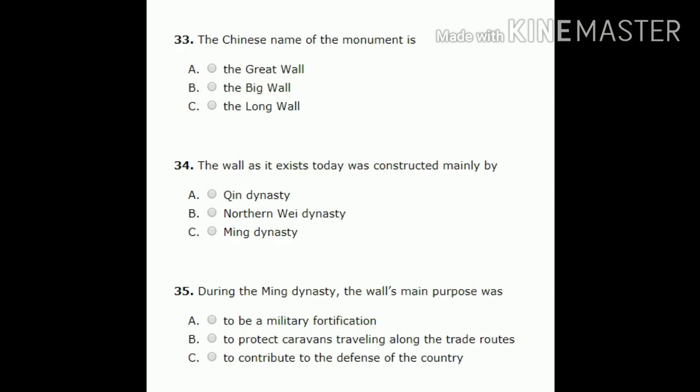Despite its long history, the Great Wall of China as it exists today was constructed mainly during the mighty Ming Dynasty, from 1368 to 1644. Under the strong hand of the Ming rulers, Chinese culture flourished, and the period saw an immense amount of construction in addition to the Great Wall, including bridges, temples, and pagodas.